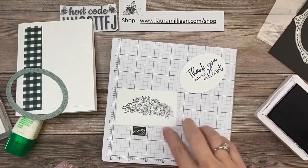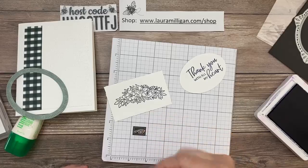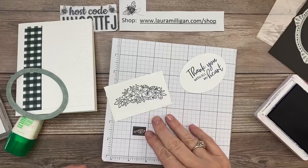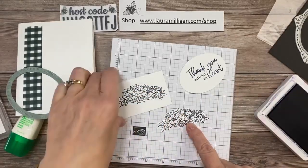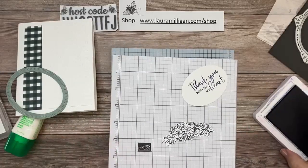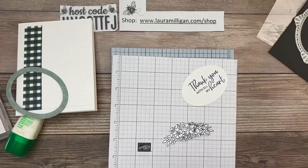I'm going to let that sit a minute because with the blue ink, I'm going to be adding some color with my blends to this. And with the blue ink or any of the classic inks, you want to give them a second to dry before you add color with your blends. So I have actually already stamped and die cut one, so I know that this is nice and dry. So I'm going to save that for another project because that's pretty cute. And I think I'm going to put this blue ink away.